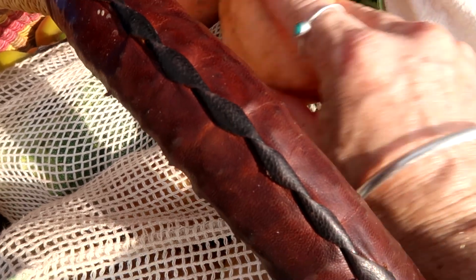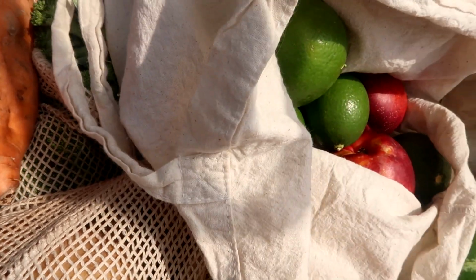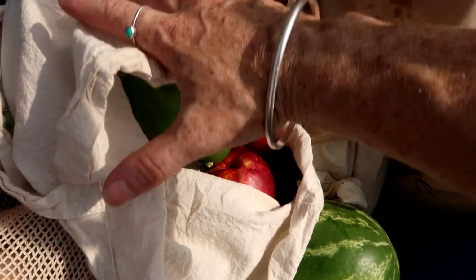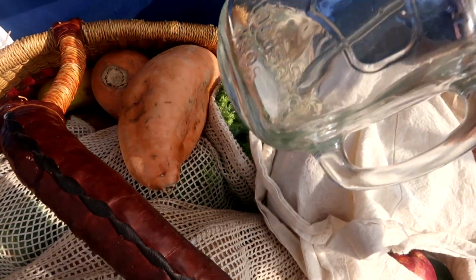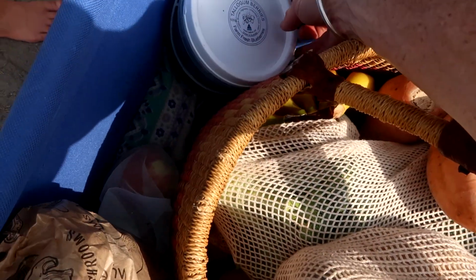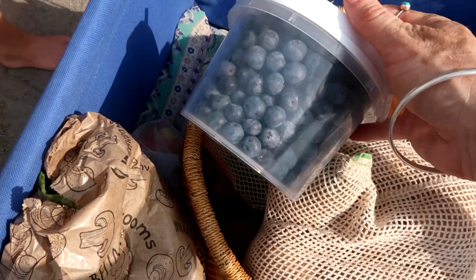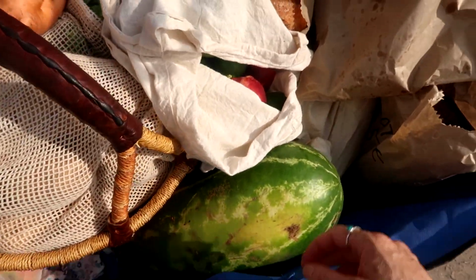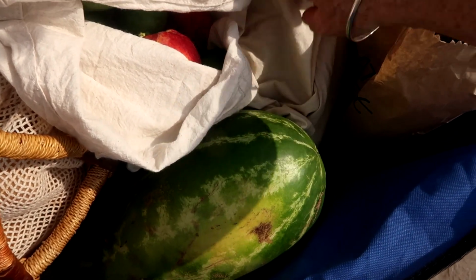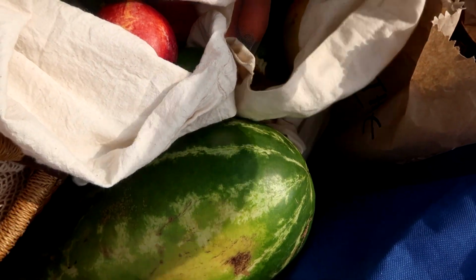Some sweet potato, or kumara as we called it when we were living in New Zealand. And then we've got some more stone fruit. I got some apricots. What else have we got? I think that might be it. And then we got a kombucha in our own jar, which we've already drunk. And we also got these. They come in plastic, but they just reuse the containers. You just bring them back. Some blueberries. I think that's it. And what's in there? Oh, carrots, zucchini, lemon. Yeah, that's it.